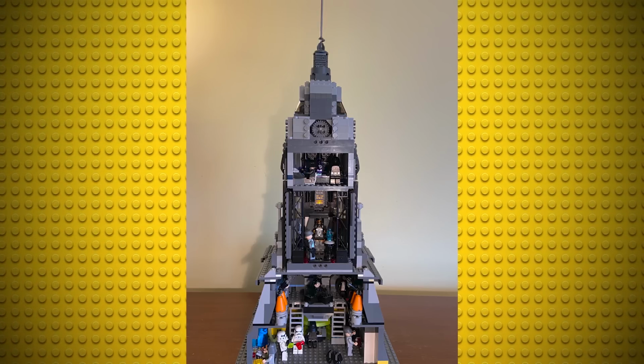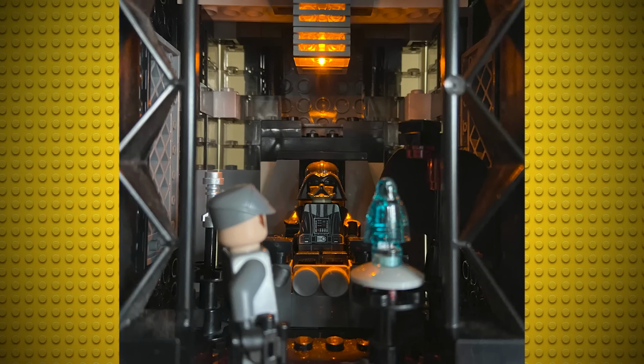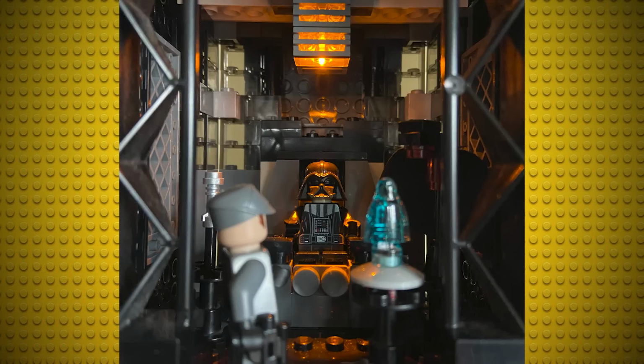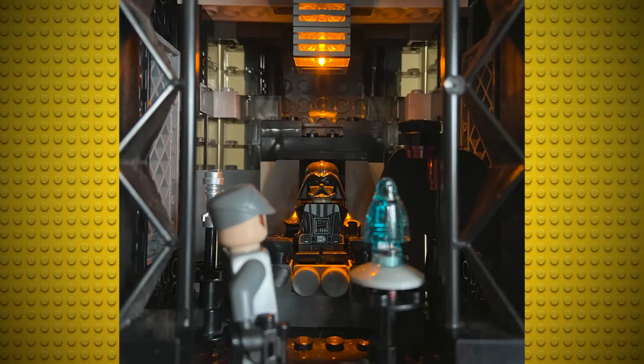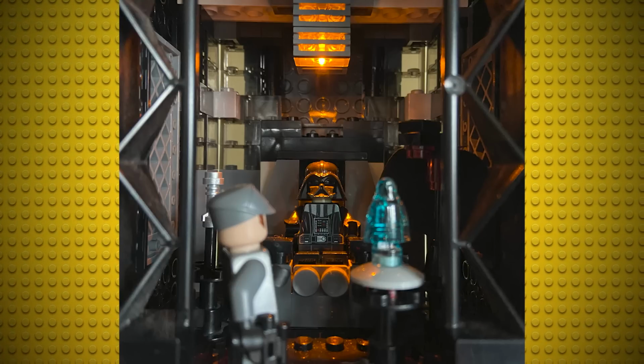So it's the Empire State Building. Got it. There's a lot of cool little stuff in the interior in here. It looks like a stormtrooper in a Bacta tank, like he got hurt and he's getting better. There's a mouse droid. You've got Vader's chamber in there with a little hologram of the Emperor. Yeah. I love the use of the light brick in the throne room too. Like Darth Vader's sitting there, the light brick is shining down on him. It just looks so nice, like the colors.